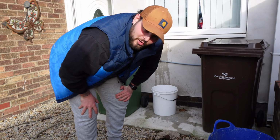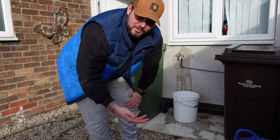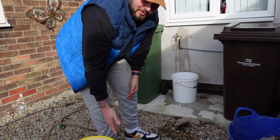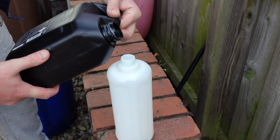So we're doing the 2 bucket wash method, but we're not doing the 2 bucket wash method without having soap in the other one, having just water in to rinse it off. I'm doing the 2 bucket method, so I'm going to clean my wheels with that one, I'm going to clean the car with that one. Because I'm going to rinse it off with a jet wash, it's got no soap in it, so what's the point of having 3 buckets?